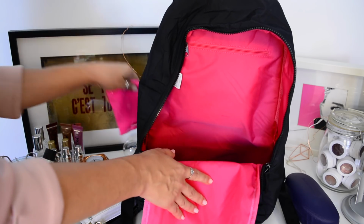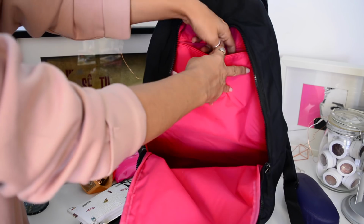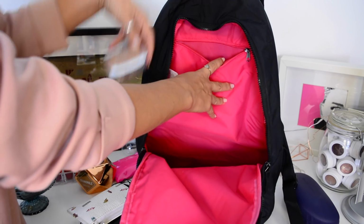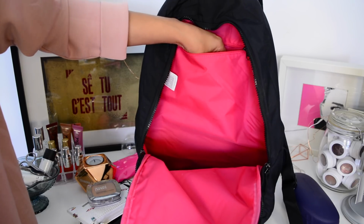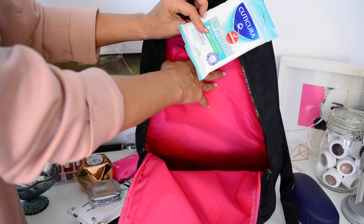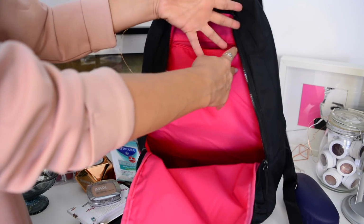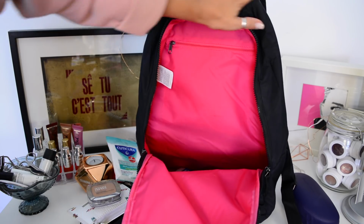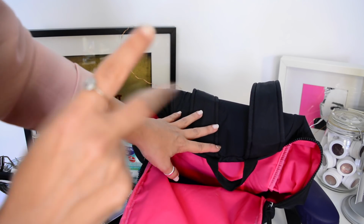keys, tissues, and in here I have some pressed powder for touch-ups because I'm not going to walk around with a loose powder, the antibacterial wipes to save space on the liquids, and of course, if needed, pads. As I said, this is my gym bag, so it's always ready for any mishaps.